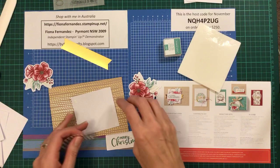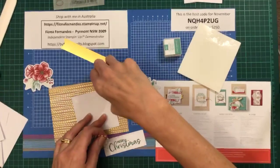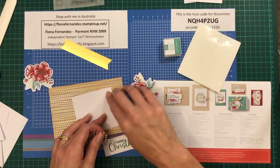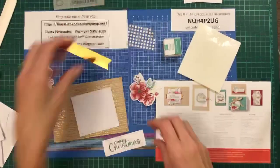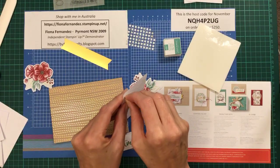Right, I think I've got them. I'm going to put one more back up on that corner that I got in the wrong spot. Got stuck on my fingernail. Okay. So I'm just putting one on each corner. I think that's enough.